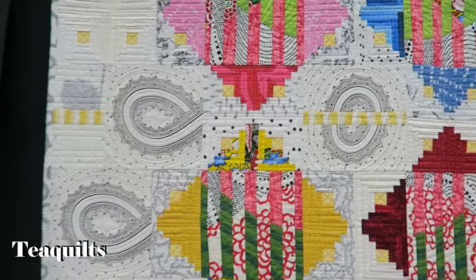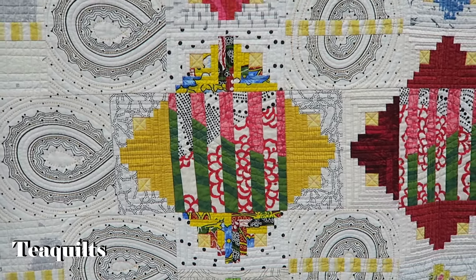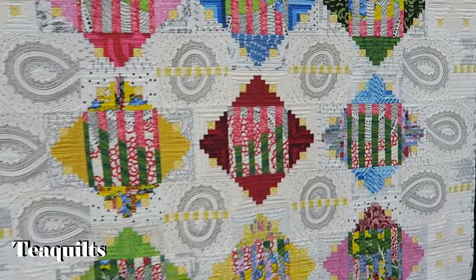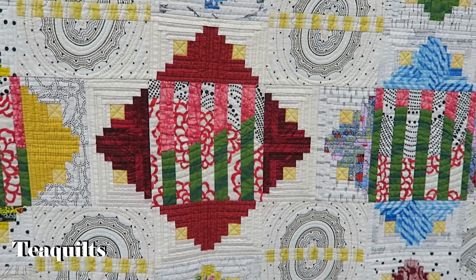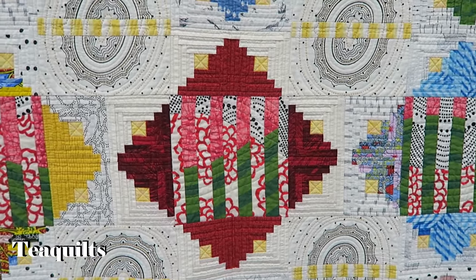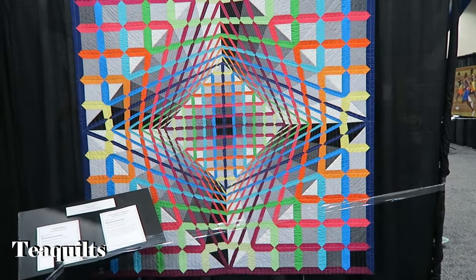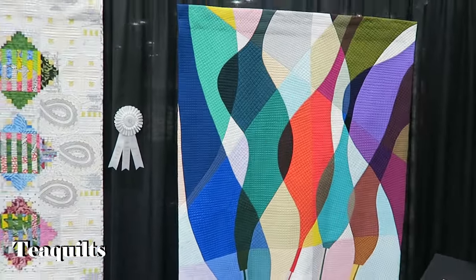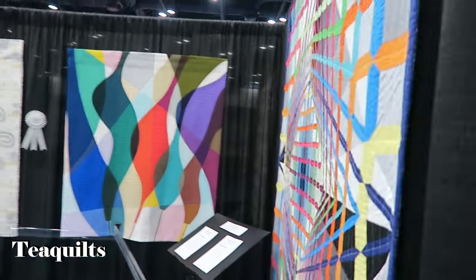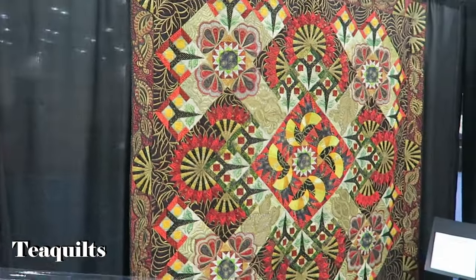So, very pretty. I like how the stripes have been interspersed with two different pieced units. Very pretty. Ooh, this one's cute too. I like the movement on this. I like both, all of these actually. If I had the artistic talent, I could make something like this. Just gorgeous work. You can't even give all these quilts the time they deserve.